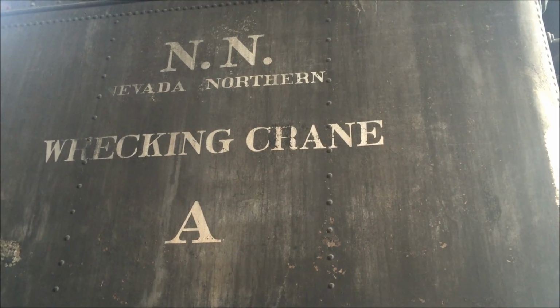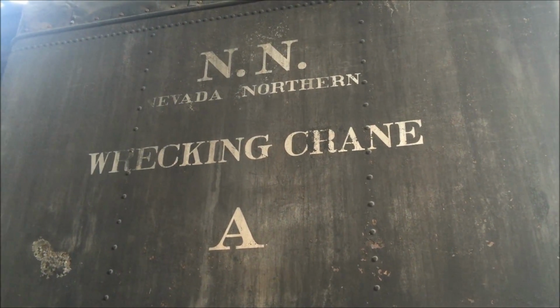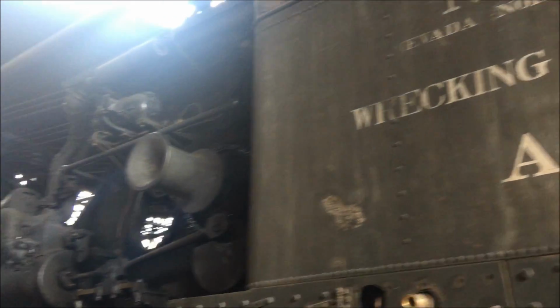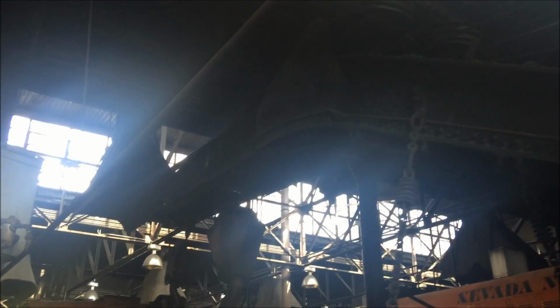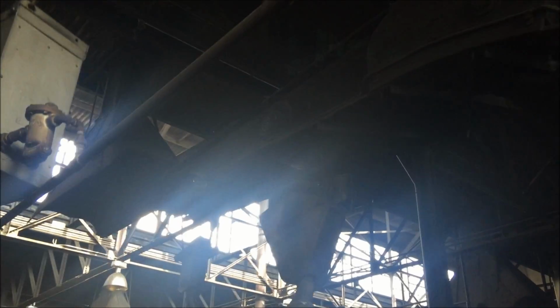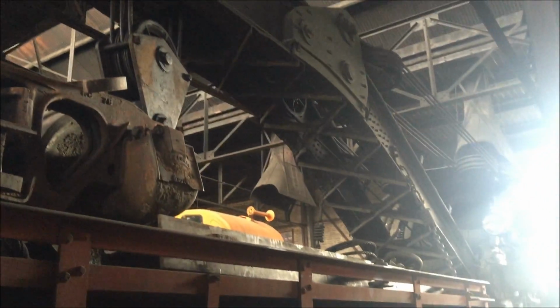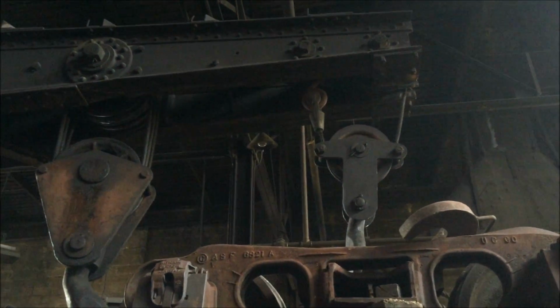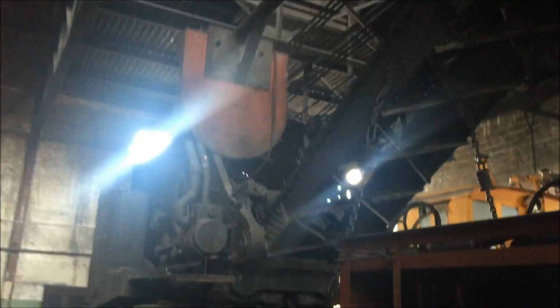stuff. This is a steam crane built by Industrial Works just outside of Michigan in 1907, and it was built to come to Ely, and this crane has been here and operating and still works today since 1907. I cannot justify to you the size of this steam crane.